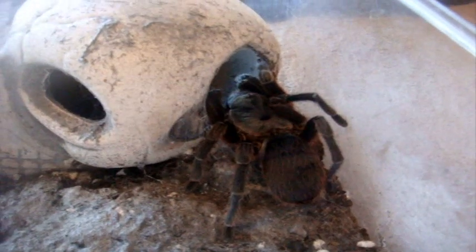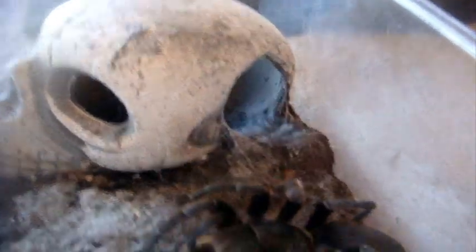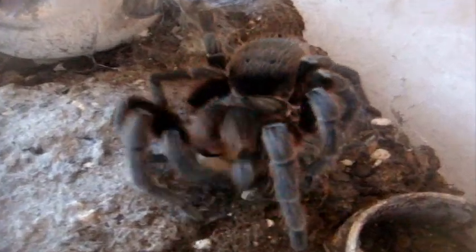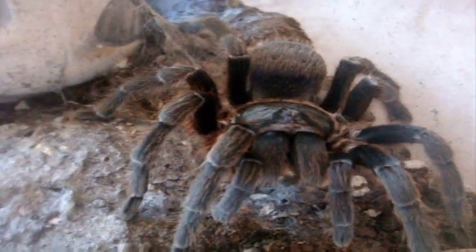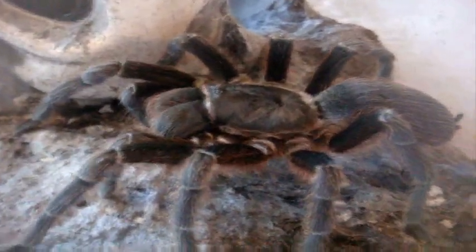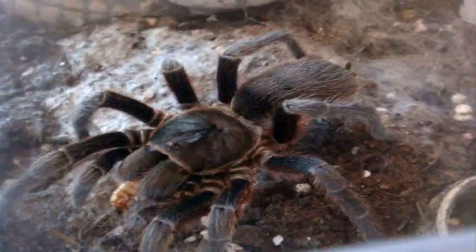Here's Mystery, Cyriopagopus livingstoni, the Livingstone's tree. Oh, nice! It's been a while since I last actually caught her on film eating. Very sweet. Unknown species, identified to be the C. livingstoni.